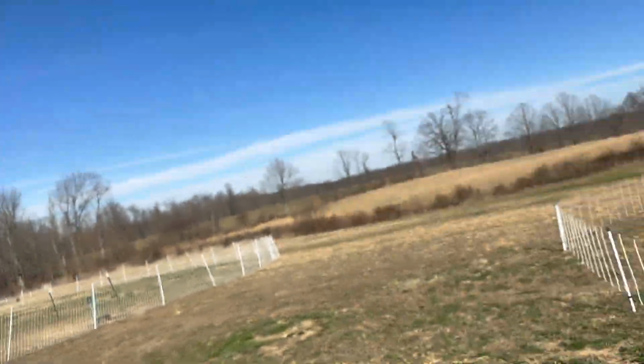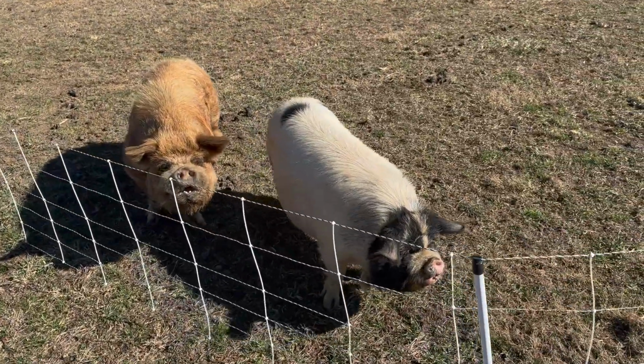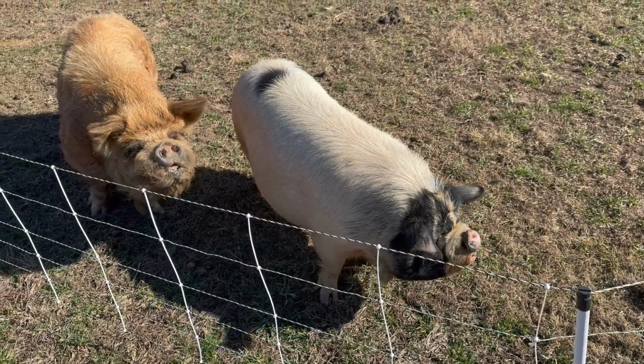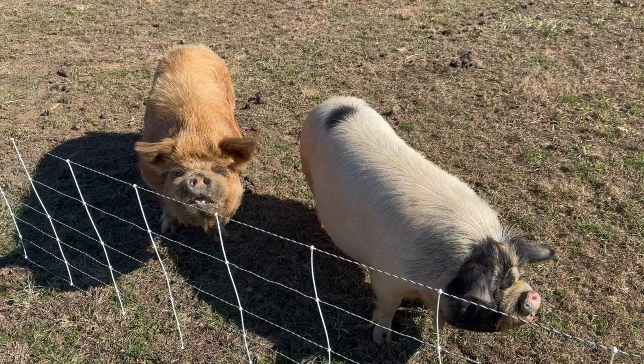We have been talking a lot about pigs because the pigs have been keeping us busy. Here is Ryder and Smitten thinking they need to eat, but they're going to take a break.